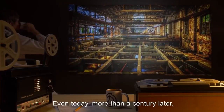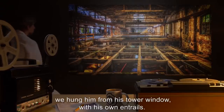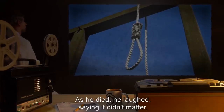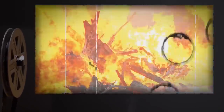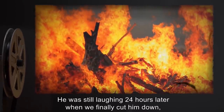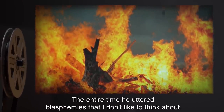I'm sorry. Even today, more than a century later, the memory makes me see red. When we finally found Anderson cowering in his office, we hung him from his tower window with his own entrails. As he died, he laughed, saying it didn't matter. We could kill him, but his factory, the factory, would go on. He was still laughing 24 hours later, when we finally cut him down, had him drawn and quartered, and then burned the remains. The entire time he uttered blasphemies that I don't like to think about.